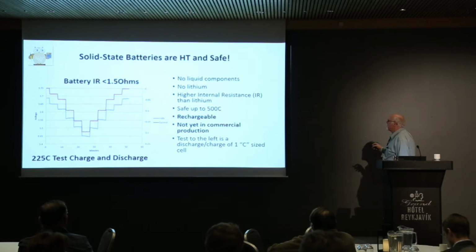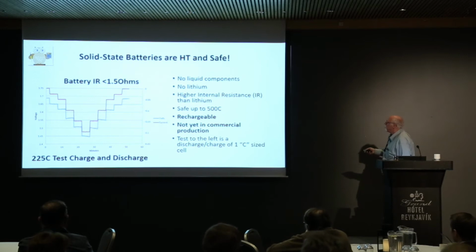It has no liquid components, so it's all solid state. So its room temperature performance is degraded. It does work at room temperatures, but its performance is relatively poor. But it's rechargeable, so this is just an example.